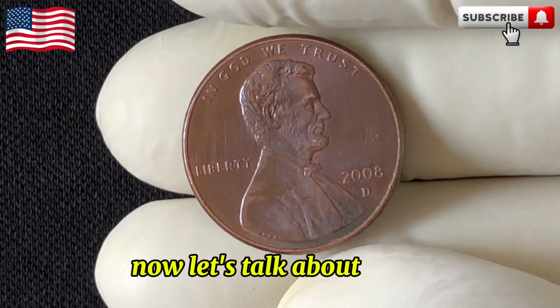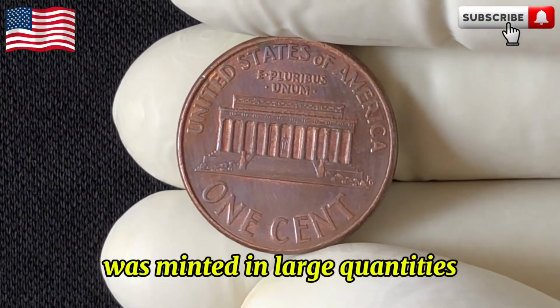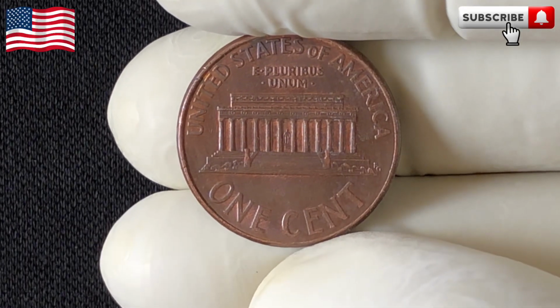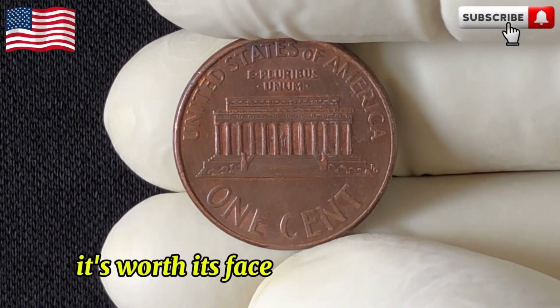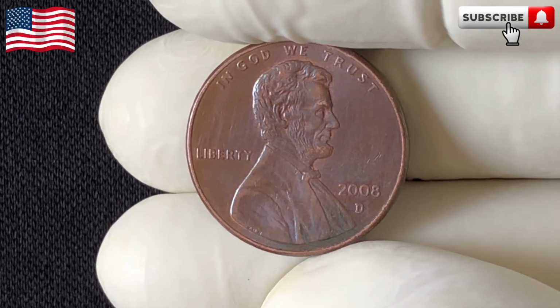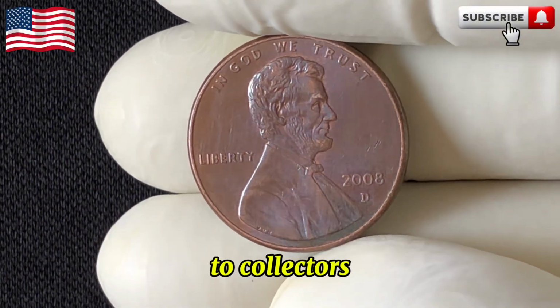Now, let's talk about value. The 2008 penny was minted in large quantities, so finding one in circulation today isn't too rare. In fact, it's worth its face value of 1 cent if you're just using it for everyday transactions. However, there are some factors that can make it more valuable to collectors.